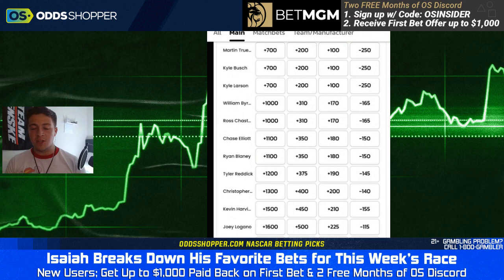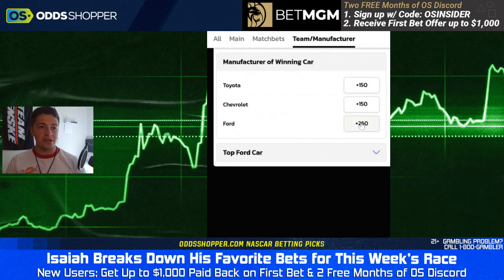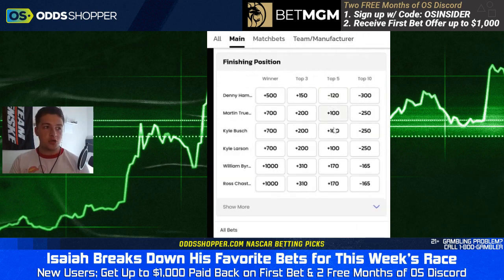Ford's struggles with top end speed are probably the main explanation for why Blaney is all the way down here at 11-1. You don't see Logano until 16-1, and then Keselowski at 30-1. And when you look at team manufacturer odds, you see Ford is at plus 260. So it is clearly at a bit of a disadvantage when compared to the rest of the manufacturers.